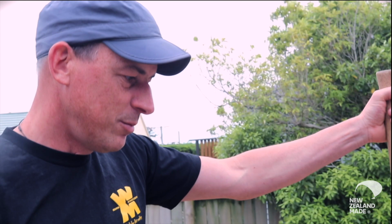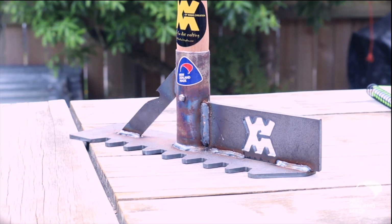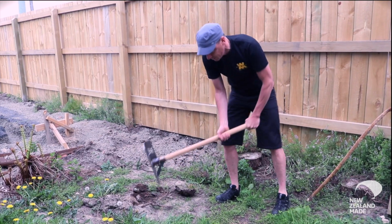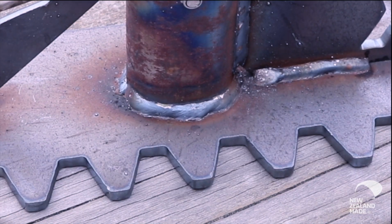I had some feedback from the godfather of mountain biking in New Zealand, Simon Kennett, and he's like, oh, just try taking the ends off the points. And yeah, sure enough, massive difference. Just didn't catch on the roots and stuff, and you know, it was a weird little detail, but it made such a big difference. Raking side of it as well, they are reasonably sharp, and because it's good steel, it holds an edge.